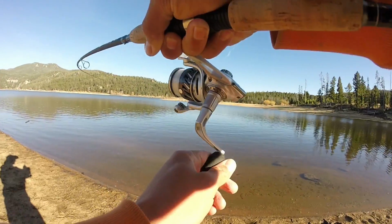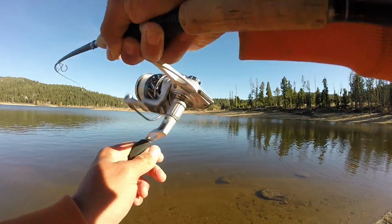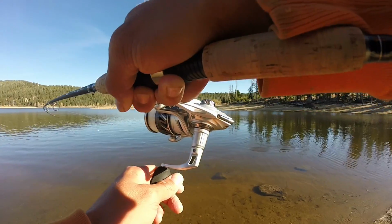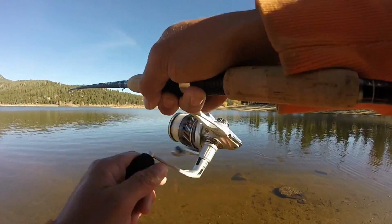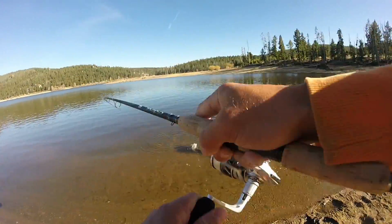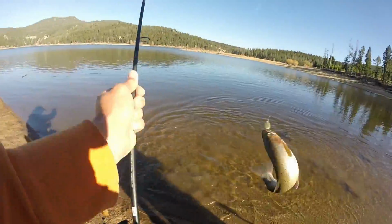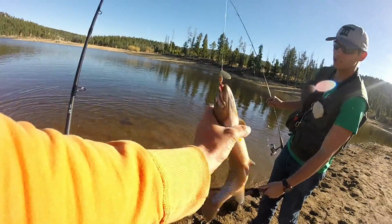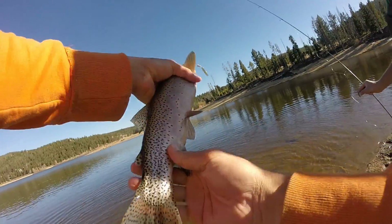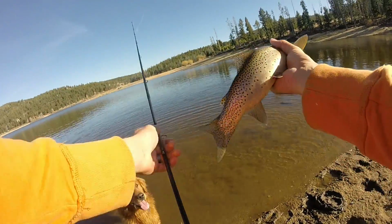Go get him. Just hooked up. There we go. Smoked it. He put some slack in my line when he hit it. Wonder what we got here. Winston, no. All right. Is that a rainbow? That's another rainbow, isn't it? That's got a yellow patch on it. I think it's a rainbow. I think that's a brookie. That's a big brookie.